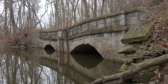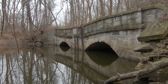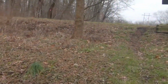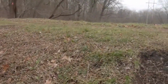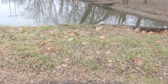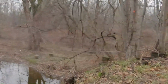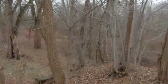Let's take a walk back over the canal bed and to the other side. Check out the other side of this culvert. Crossing back through the prism, back to the main trail here. And right over here I saw a trail going down. Let's take a look at the culvert on this side.